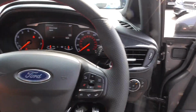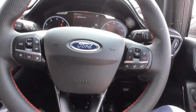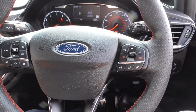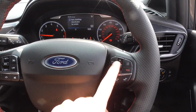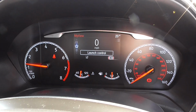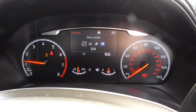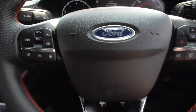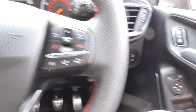Jumping inside then, steering wheel is in fantastic order, part perforated, flat bottom with the matching red stitching. You've got your Sport S modes. Car kicks in straight away, so flicking through, you've got launch control on this car, you've got the sport mode, you've got track mode as well, full performance, voice command, cruise control, speed limiter, lane departure warning, lots of safety features on these cars.